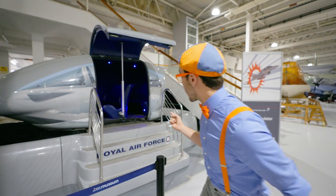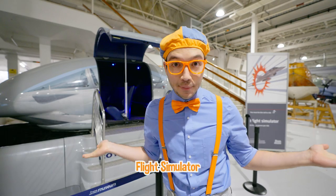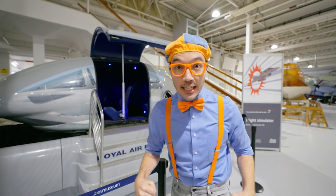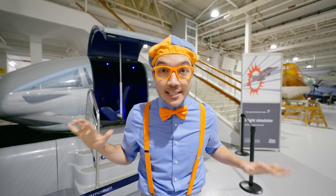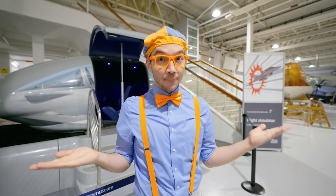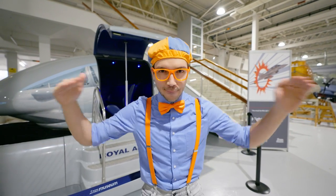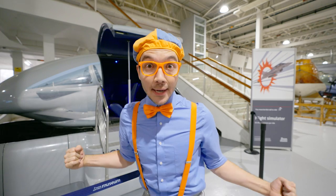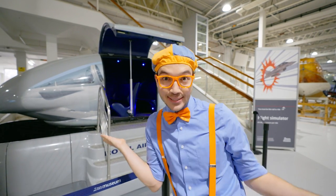Whoa, look at what it is. It's a flight simulator. We've seen so many cool planes, and now we get to feel what it's like to fly in one. And this simulator simulates, or makes it feel like, they're really ultra-low flights. So you're in a plane really low to the ground, and we're gonna be exploring the country, Wales. Okay, let's go inside.